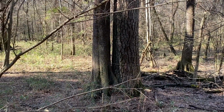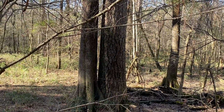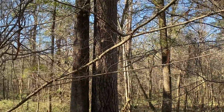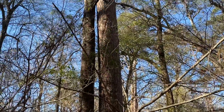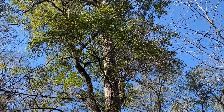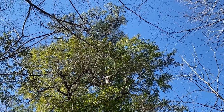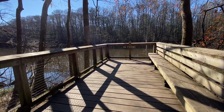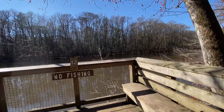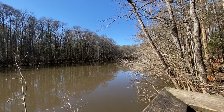So we came across these two right together. One is a loblolly pine, I believe. The other is a cypress tree, and they're kind of hooked together down here at the bottom, and they are just majestic. I'll pan up so you can see. Wow, just spectacular. So this is just a little spur off of the main trail. Wow, look at this. Oh my gosh. So cool.